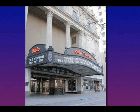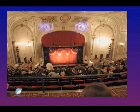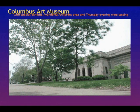Downtown Columbus comes alive after dark when the Ohio Theater, Palace Theater, and Southern Theater offer entertainment that includes jazz, opera, Broadway plays, musicals, dance, concerts, and other events. Columbus uniquely supports youth theater with many different venues such as the Children's Theater and the Davis Discovery Center. Just around the corner is the Columbus Art Museum, featuring wonderful and rare ongoing exhibits.